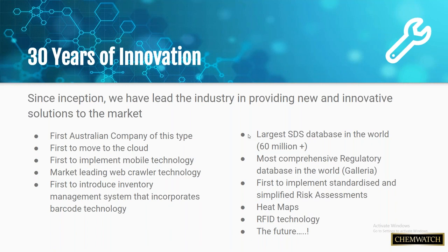There were some others who joined us fairly quickly, but we were number one. We were the first to move to the cloud. When we first moved to the cloud, everyone asked why we were doing that, and now that's obviously the way that everyone does business. We were the first to implement mobile technology, and the explosion of mobile over the last 5 years in particular, I guess, has put paid to a lot of that. We still have a web crawler technology that is market leading and is relatively unique in the marketplace.